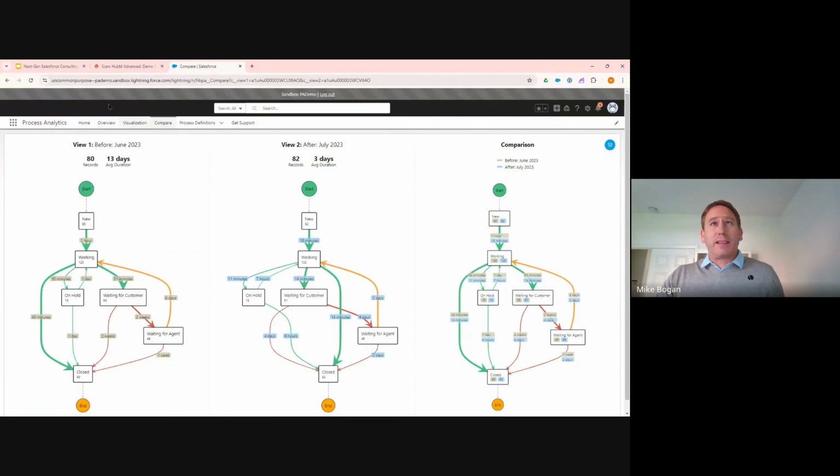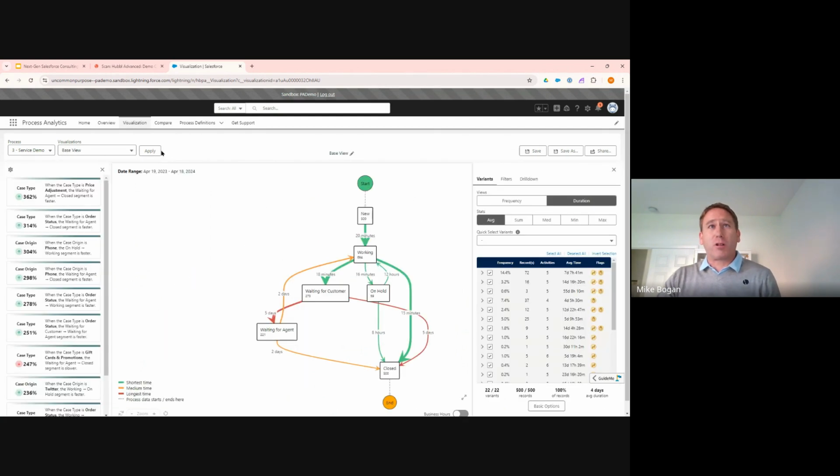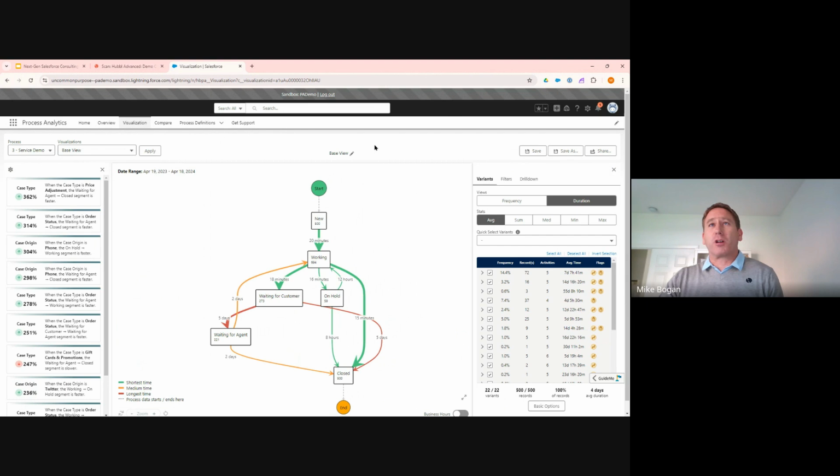Process analytics. Again, this is an AppExchange app that you install in a customer's org, which allows you to create these visualizations that you can view across any object, custom or standard, inside that Salesforce org.